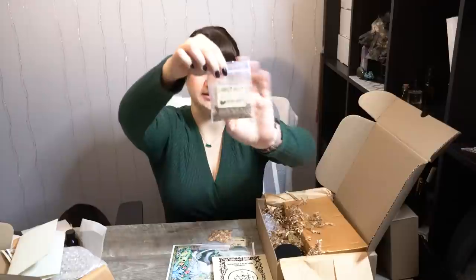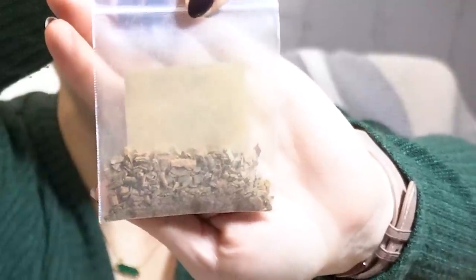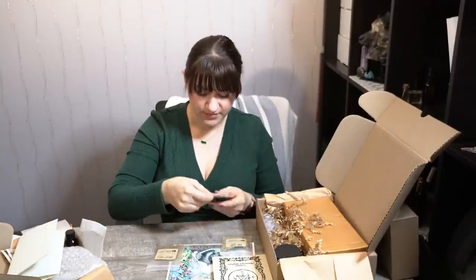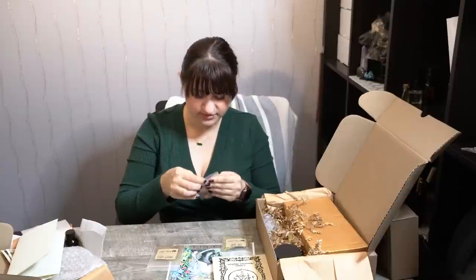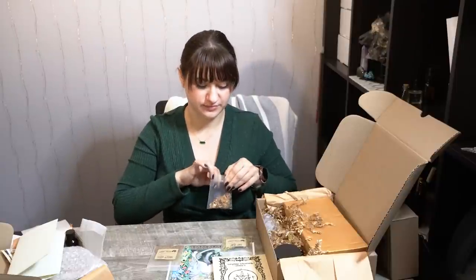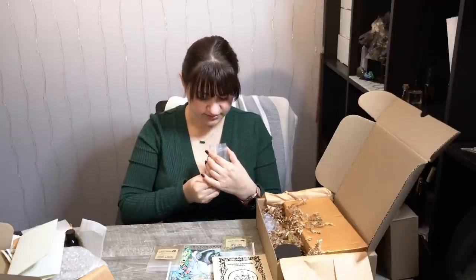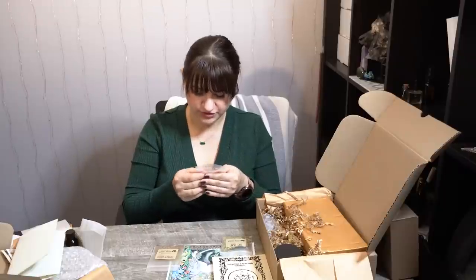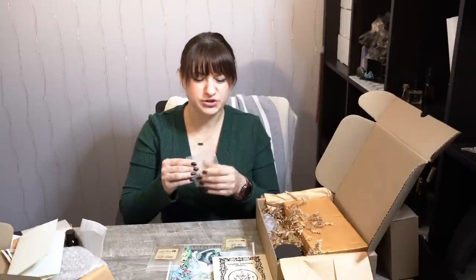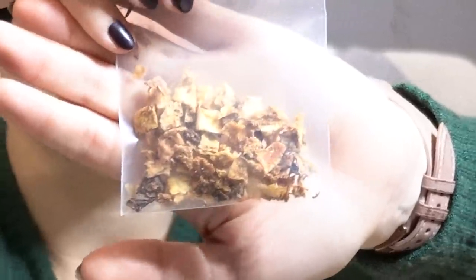So here is this. Back. Not entirely sure what this is. Let's give it a sniff. I think this is orange? Maybe orange. I'm sure it's written in their little information pamphlet. They might have just forgotten to add a sticker to this one. No big deal.